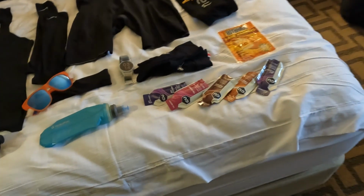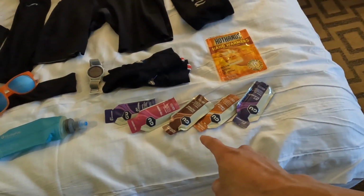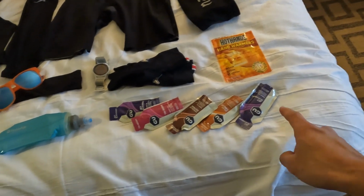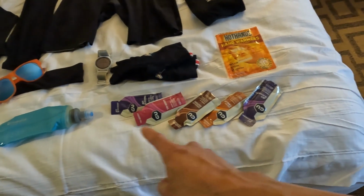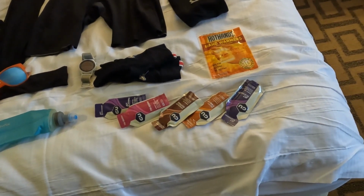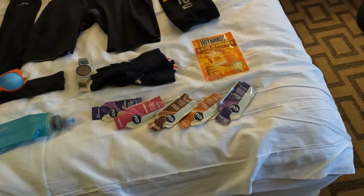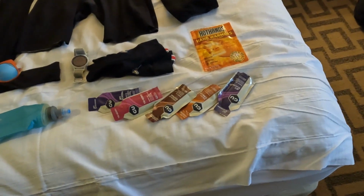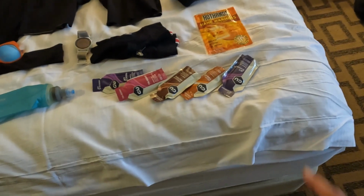And in my pockets, maybe one or two of these will go into the naked belt, but I'll have 5 gels. They're all caffeinated for me, and I probably will pick up an extra gel on the course, but usually 5 gets me through. I'll start taking gels at mile 4, and after that, every 5 miles afterwards.